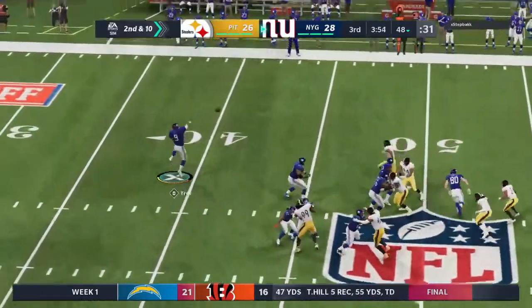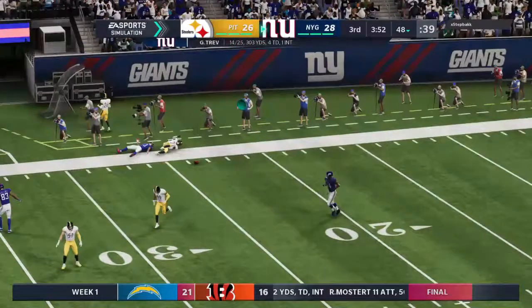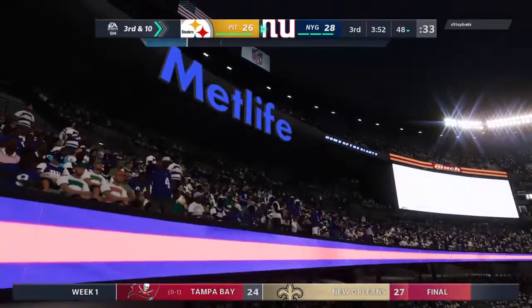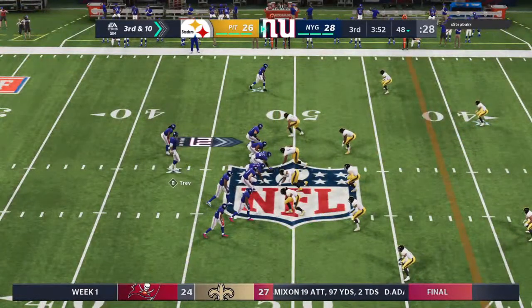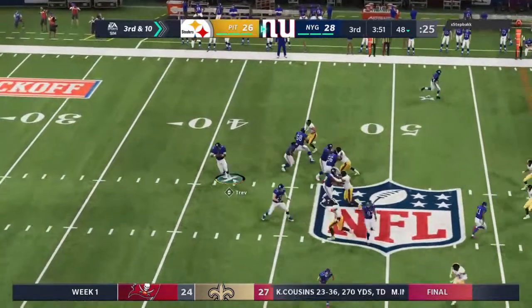Off the play fake, he'll look to throw. And that's going to be too high, out of bounds and incomplete. Brandon Cooks, the receiver he was going after. And it's third down. After what they faced during this game, where they've given up a ton of yards downfield, that has to be a measure of revenge right there for the secondary. They've been shredded throughout the game and finally forced an incompletion.